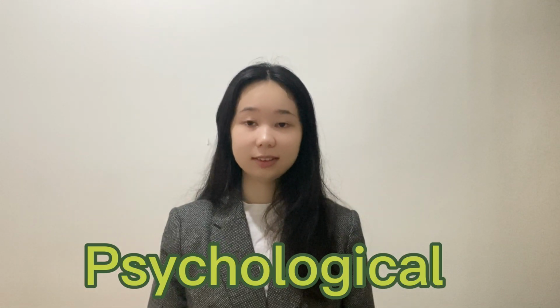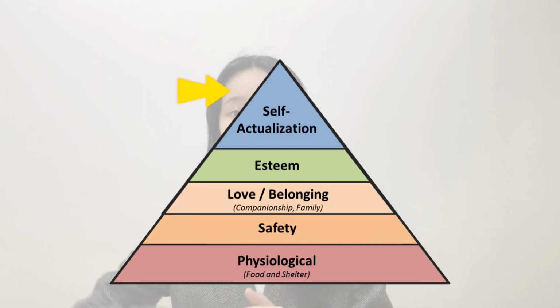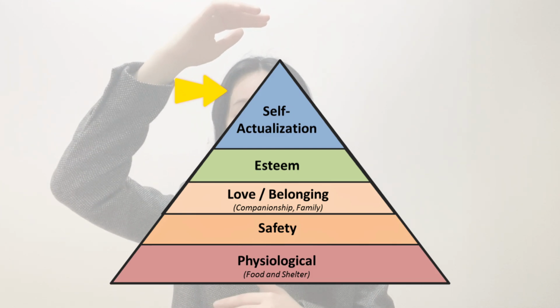Coming to our last factor, the psychological factor, we're looking at people's motivations that affect their decisions. When looking at the psychological factor, we cannot avoid studying Maslow's hierarchy of needs. It's basically a triangle that states the 5 categories of human needs, going from the most basic needs at the bottom of the triangle to the more complex needs at the top.